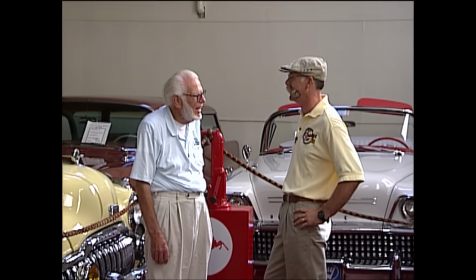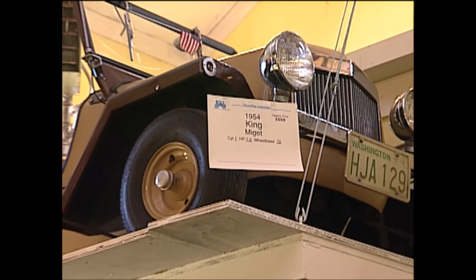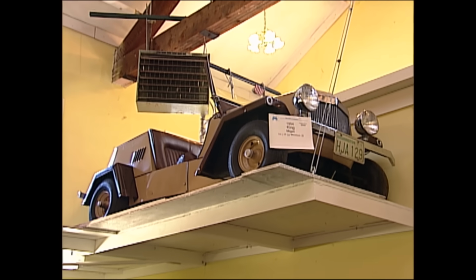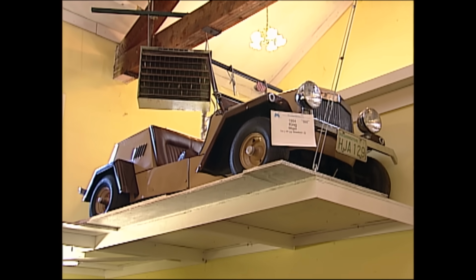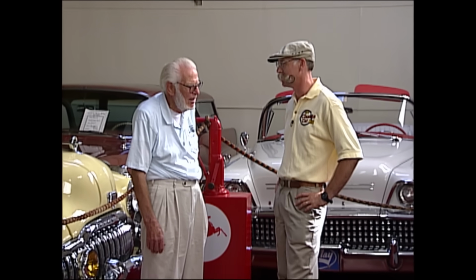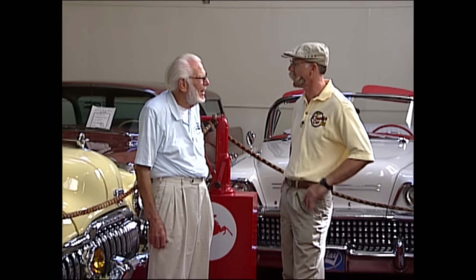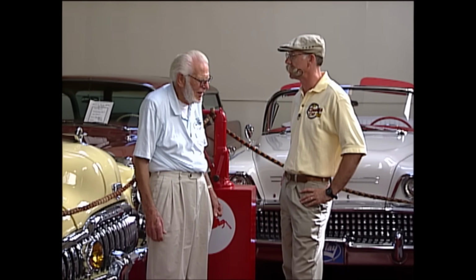And I even saw some King Midgets out there. You've got two or three of them out there. Right. If you notice, one of them's kind of customized. A custom King Midget. Now, that's a first. Yeah, I wanted a King Midget years ago because they were in Popular Mechanics. I think they first came out as a kit car. They were $500. And I thought, oh, gee, I'd love to have one of those.